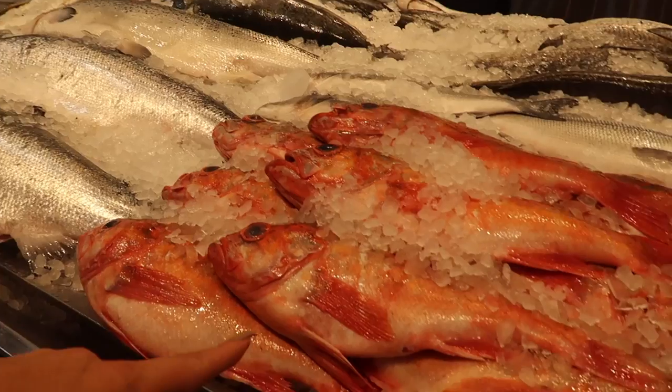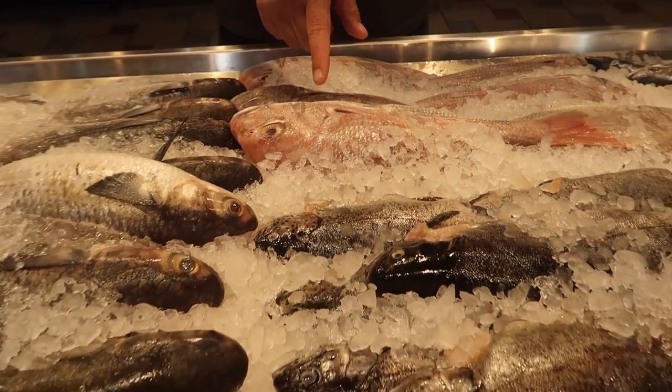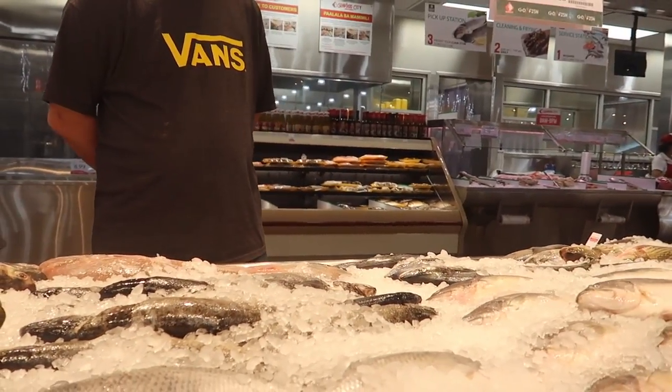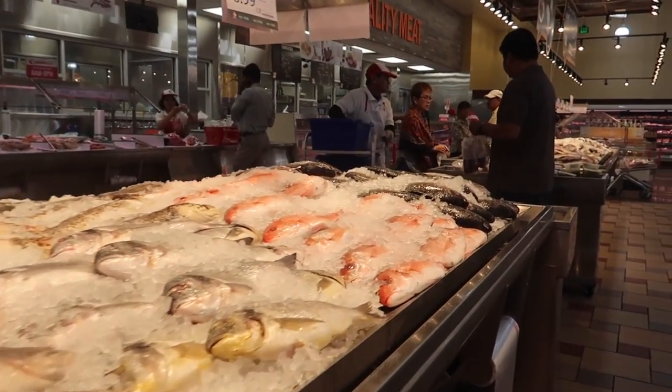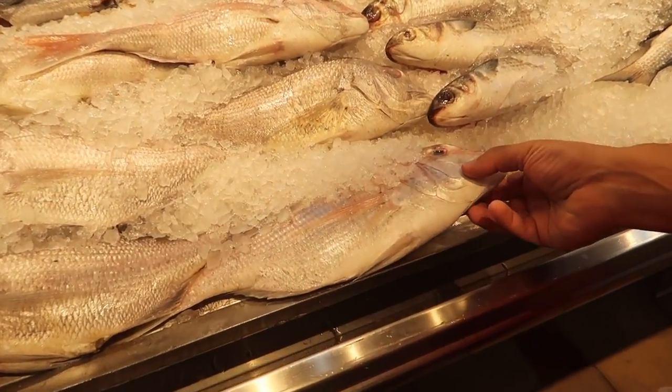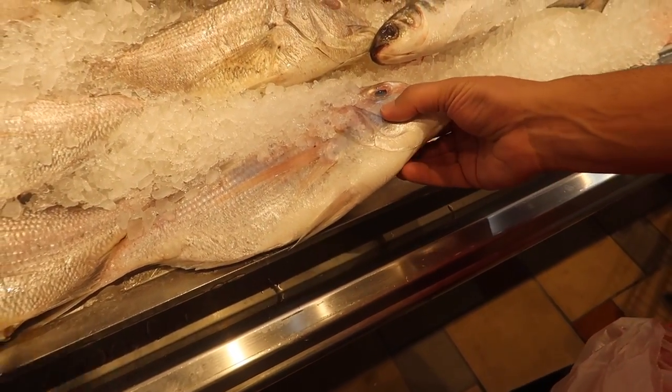Atlantic salmon. Red snapper. Perch. This is New Zealand snapper. Oh, that's what I want. There's a bag right there and you put it in the bag. You just grab it with your hand? Yeah. Here, I'll do it. Teeth, that's why they call them snapper. You just grab it? Yeah. Come on, babe, put it in there.